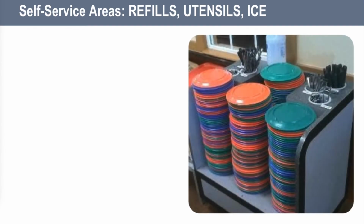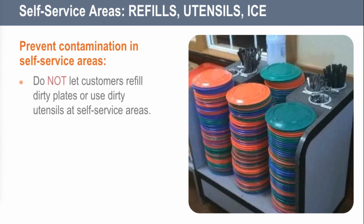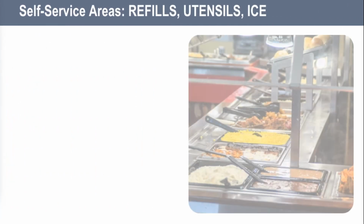All-you-can-eat buffets mean one thing: multiple trips back to the buffet to try something new. When guests are going back for seconds or thirds or whatever, don't let them shovel food back onto a dirty plate or use dirty utensils at the self-service area. Pathogens such as norovirus can easily be transferred by reused plates and reused utensils. You should assign a staff member to monitor those guys. They need watching. And post signs that remind guests, don't reuse plates and utensils, you nasty, nasty monster.